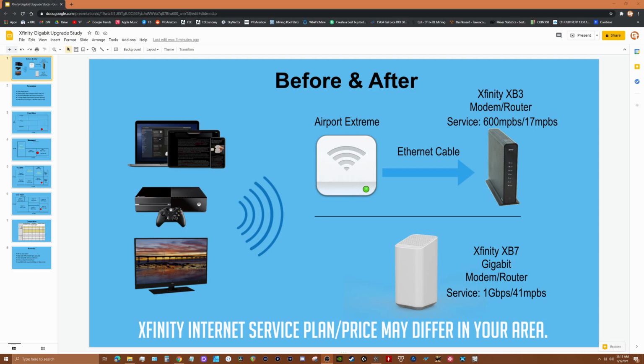I said, let me call Xfinity to see if there's a new router, which I did. Researched and found out there was this B7 available, called them to get the B7, and then I found out that I could get gigabit service with 1 gig down, and they said 37 up, but I'm actually getting higher than that, at least in my tests, for $20 less a month. So I went from $127 a month to $107 a month, which is $240 a year.